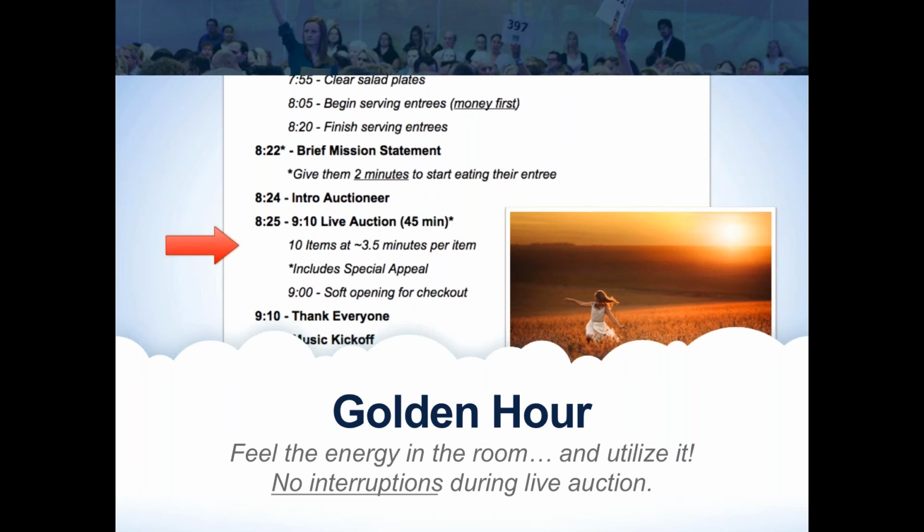The other thing that you want to do, no interruptions during the live auction. Oh, well, we thought we would. Here's what I have clients say on occasion. We want to mix it up a little bit. We're going to sell 3 items, and then we're going to draw a raffle item. In other words, you're going to interrupt the live auction, and any momentum that the auctioneer was able to build up, you're going to take that all the way away.